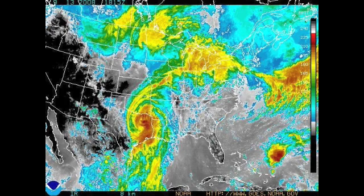So basically that area of convergence is going to be where the steady and heavy rainfall will be focused towards this evening. Now, that doesn't mean that the rest of the region will not see rainfall. It just will not be as steady. It's going to be more scattered in nature. And I think the heavier rainfall amounts will be focused around White Plains and around the southern Hudson Valley rather than over, let's say, Philadelphia like it was yesterday.